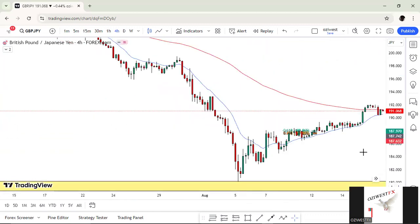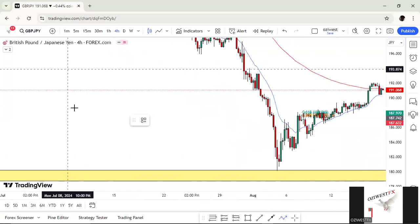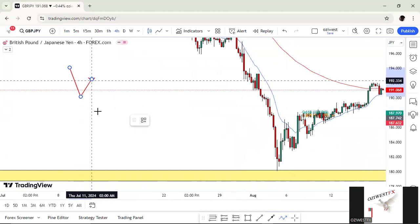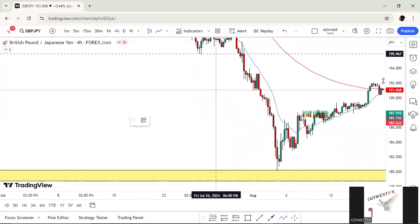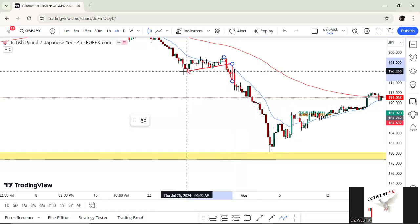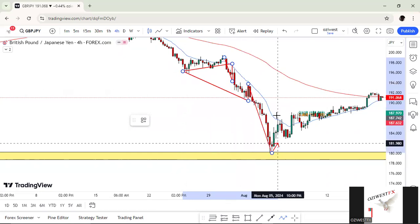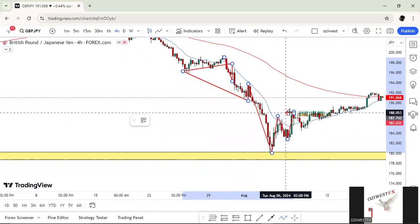Now looking at market structure, if you understand market structure, you notice that we had a break of structure here. And now let me draw it out. Price was in this bearish market, forming lower lows and lower highs. But in this case, as you can see, the lower lows and lower highs were not that clean. So let's just start from here. Price had this lower low, lower high, breaking this level of support here. Lower low, lower high, lower low, lower high, higher low, higher high. So as you can see, that was what price did there.